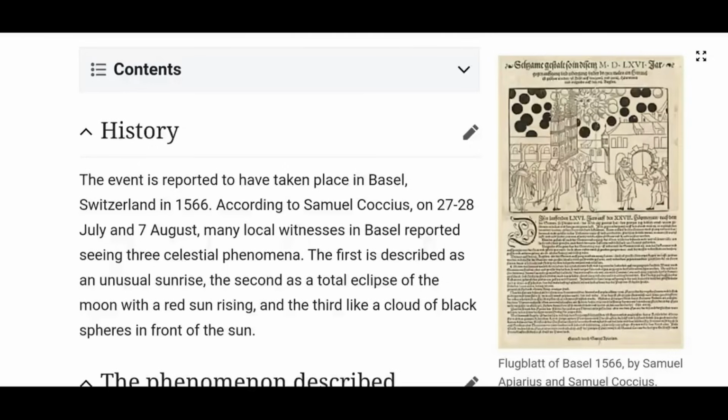Anyway, the event is reported to have taken place in Basel, Switzerland, according to Samuel Cuccius, on the 27th and 28th of July and the 7th of August. Many locals witnessed in Basel reported seeing 3 celestial phenomena. The first is described as an unusual sunrise, the second as a total eclipse of the moon with a red rising sun, and the third like a cloud of black spheres in front of the sun. So that's very interesting stuff.